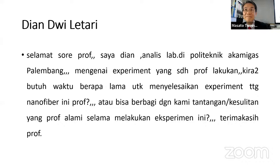So we use the Teflon sheet. How about the characteristic or the result? Is there any effect if you use the plastic? For electrochemical measurement, we use plastic. But finally, I want to remove the plastic. I want to use only CNF and nanocarbon.